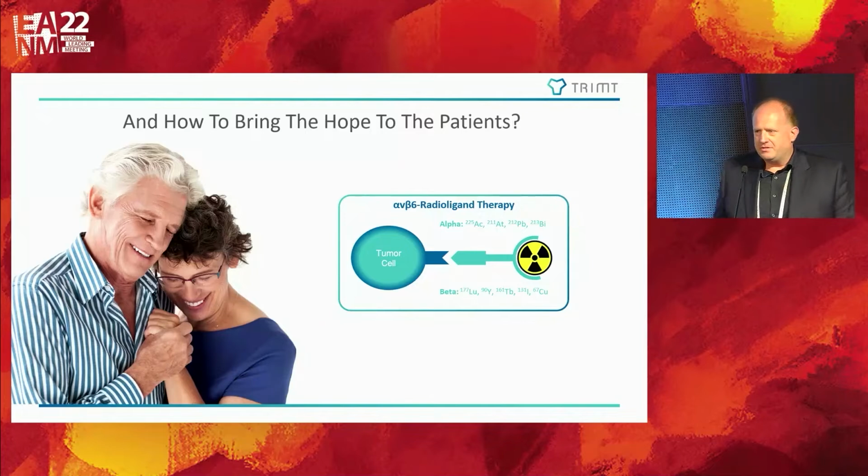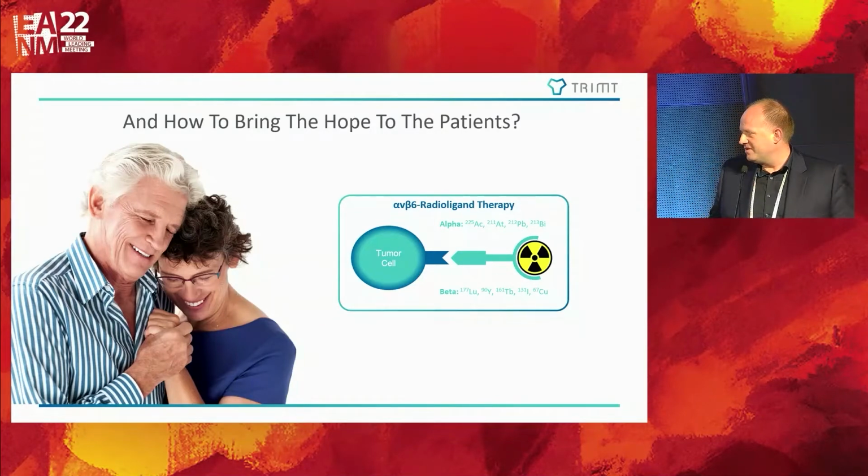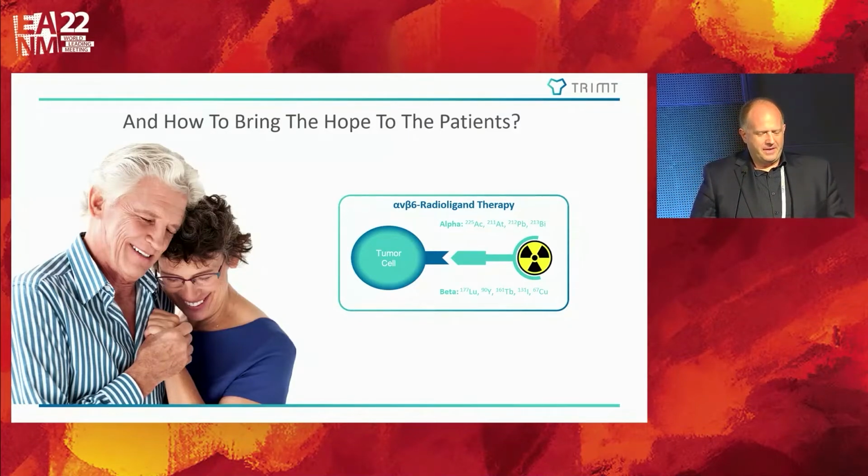So as Johannes already showed, there is a huge topic he has been working on for the last 10 years. It's not to be forgotten that there is a huge effort behind the results we can present today. And as we are a young company, since TRIMT was founded last year, it's also our part to tell the story of how we are developing these compounds together.